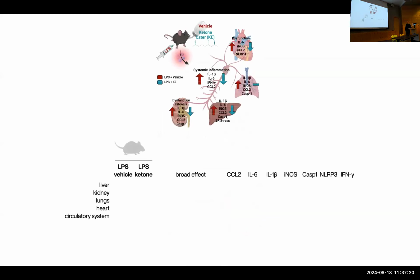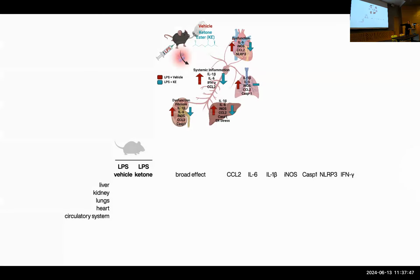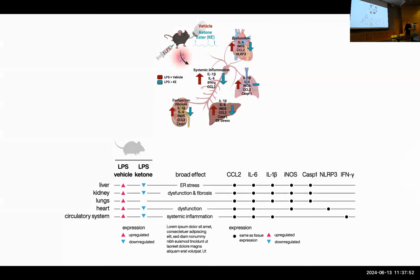So now I can have a table: liver, kidney, lungs, heart, circulatory system. At no point are you like, lungs? What does that look like? You're not going to ever say that. This is not anatomy class. Now, in an anatomy class, I can't just say liver. I have to draw the liver. But now I have the experiment. I have whatever goes here, right? Genes, chemicals, whatever, hormones, and I fill in what is happening.